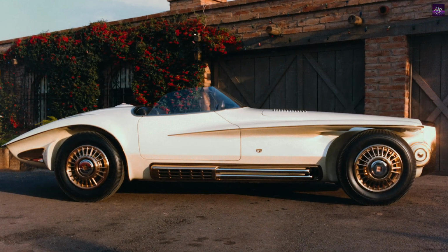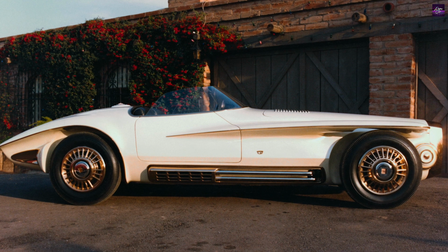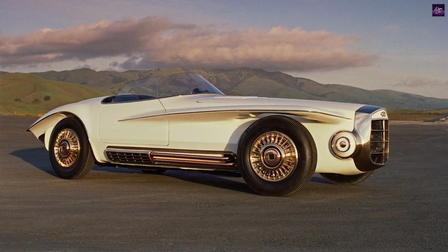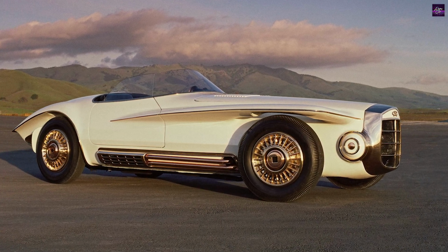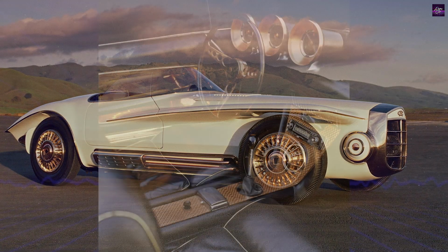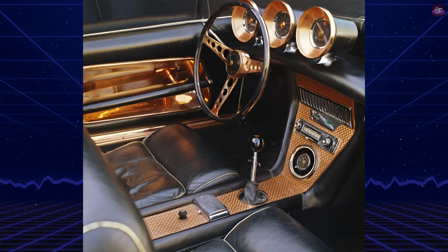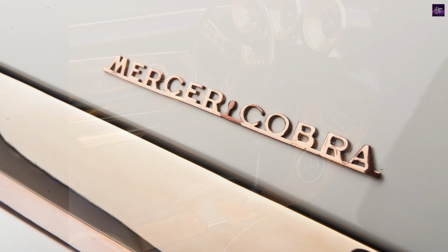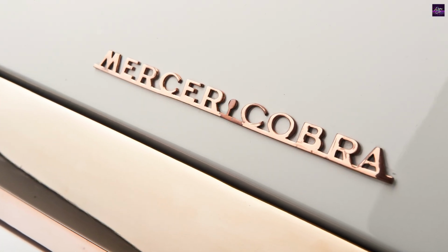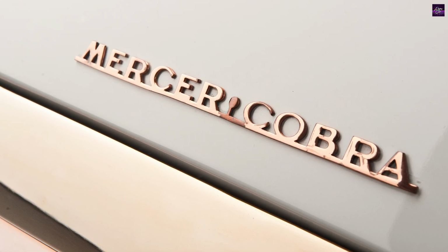The Mercer Cobra Roadster is a testament to the creativity and innovation of Virgil Exner and the versatility of copper and brass in automotive design. It stands as a unique blend of vintage elegance and modern aesthetics, showcasing the practical and stylish uses of these materials. The car is not only a stunning example of forward-looking automotive design, but also a demonstration of the imaginative and innovative applications of copper and brass.